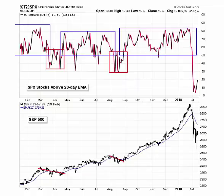Okay, a couple more charts. Down below is the S&P 500. Up above is the percentage of S&P 500 stocks above their 20-day EMAs. Okay, characteristic of an uptrend is when this indicator oscillates above 50%. Okay, it tends to move between 50% and 80%. Okay, goes up, goes down, goes up, goes down. As long as it takes place above 50%, that's a characteristic of a strong market.